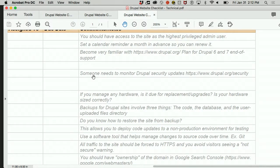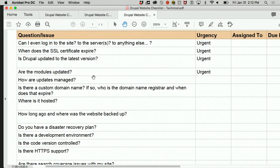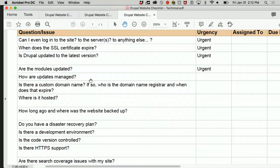But you may get a website in which the owner has not updated things in a while, and you're going to need to go in and assess. And then you also need to understand how the updates are managed. You may do it one way, but however they were managed, I don't know. They might have been managed, and they might not have been managed at all. Is there a custom domain name? If so, who's the domain registrar, and when does that expire? Another obvious one, but still something you should note.